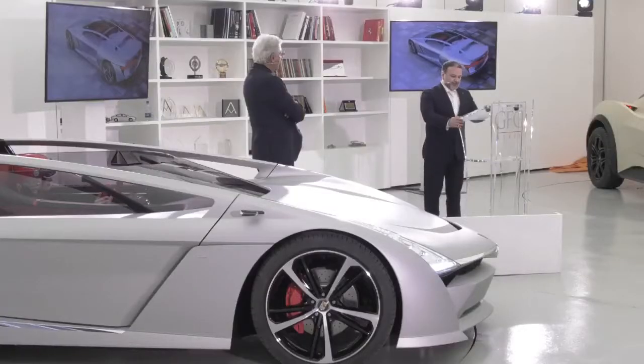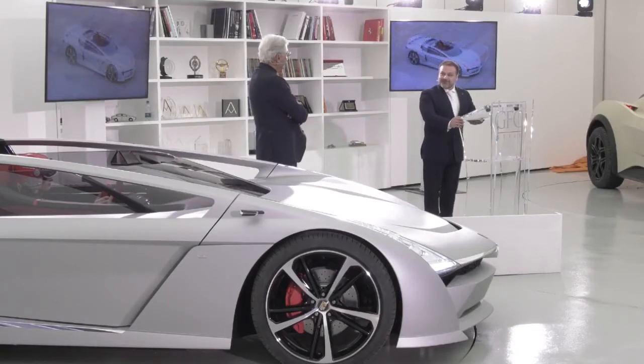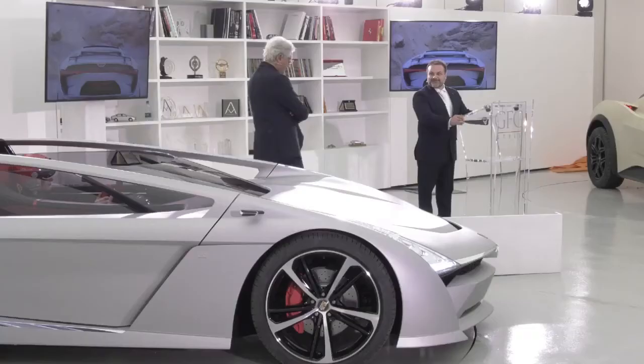This barchetta will be a limited series, as is right for a work of art. And for this I want to thank Giorgetto Giugiaro, who as a free artist was able to give substance to an intuition. From this milestone begins a new era for Bandini, which wants to maintain the attention to detail typical of craft shops without renouncing technological and stylistic innovation.